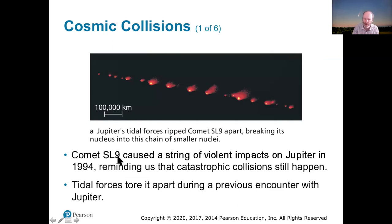SL9 stands for Shoemaker-Levy 9. Remember I told you the Shoemakers and David Levy discovered this. They discovered 8 comets before. That's why we've got a 9 there. I think they were up to 12 or 13 before they started naming them something else, because people are like, well, this is getting hard. So if you discover a comet, you get to name it. But if you discover more than one now, they'll try to figure out a way of getting a different name so it doesn't get mixed up.